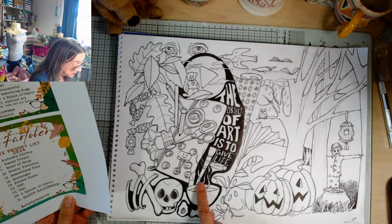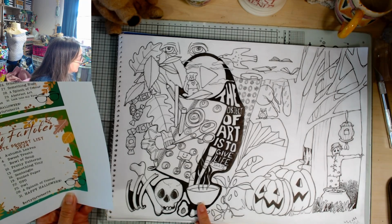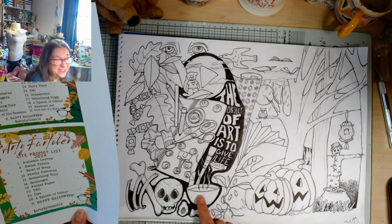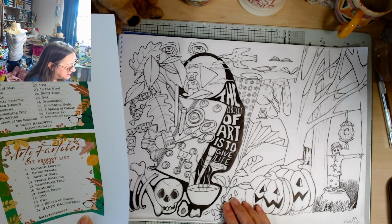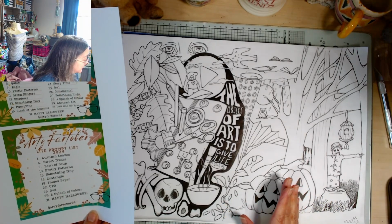Day 7 was bowler soup. This is bowler soup with the steam coming up here. I had so many ideas for the things I was going to do for this. I was going to actually make some soup and draw and paint all the ingredients and write a little recipe out. Just not enough time in the day sometimes, is there? Or days in the month.